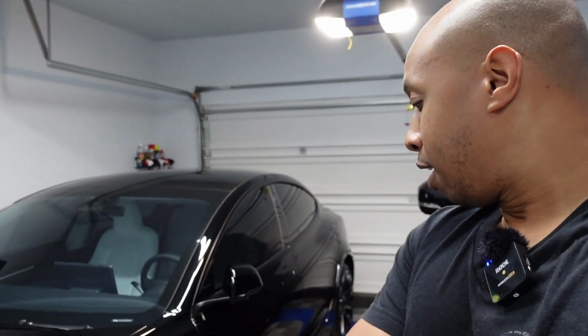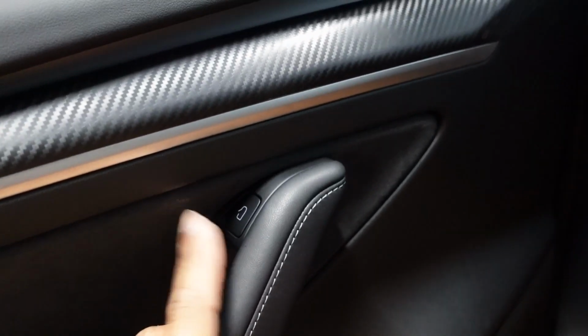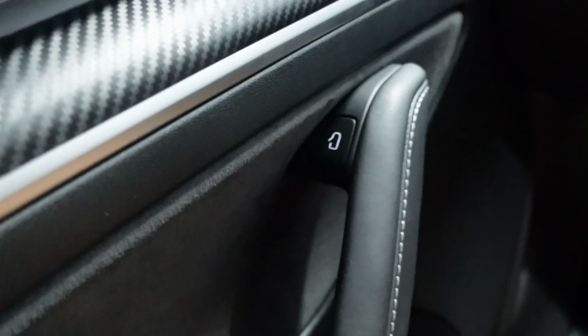So, hidden features or features you may know about. Let's get into the first one. All right, the first one is a button to get in and out of the car once you're in. So you shut your door. This is an exit button. You see here, this is how you get out of the car. I press this button, it opens the door.